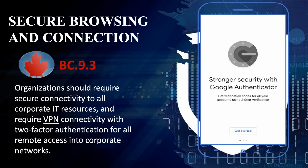So here's an example: Google Authenticator, which is an application that you install on your mobile device, your cell phone, and you can link it to any of your accounts, so that after entering the password, you have to enter the token provided by Google, right? It should be noted that these tokens are valid only for maybe 1 minute or some seconds, and they are constantly changing. This is why organizations should secure connectivity to all corporate IT resources, require VPN connectivity, and use two-factor authentication for all remote access to the corporate network, right? So we add another control here. You have a VPN connection and you use your username and password, but if your credentials are compromised, the hacker or the threat actor needs your token, and if they don't have your mobile device, your cell phone, they could not have access to the corporate network or the VPN.